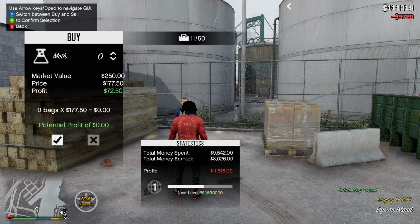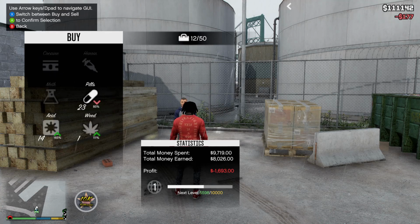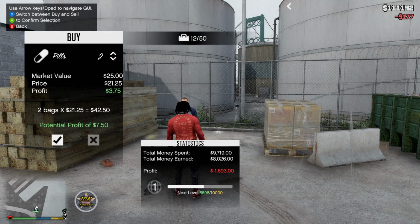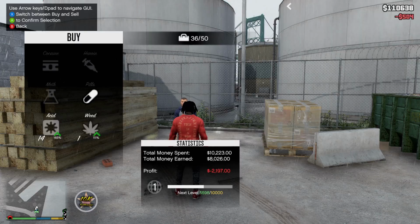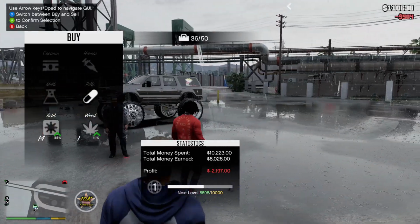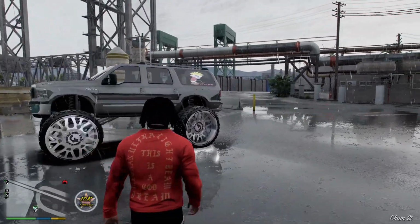Okay, we got all that. We're gonna buy this milk. He only got one of them anyway. These pills, he got 23 of them. Probably ain't gonna make a lot of money off these pills and stuff. Okay, we good. Pull up to the next. Let me pull my camera up a little bit more. Pull up to the next plug.